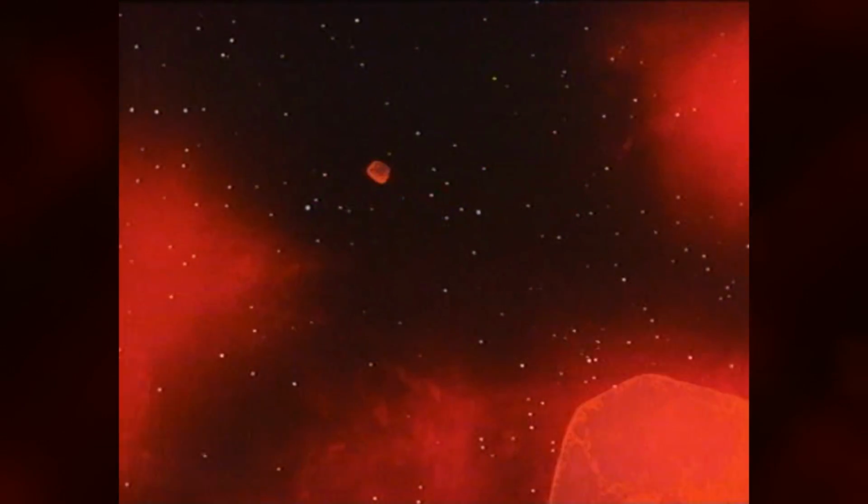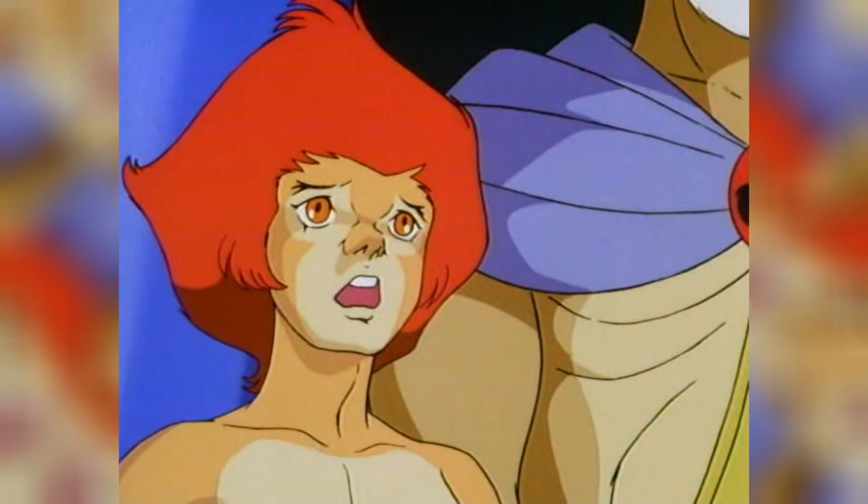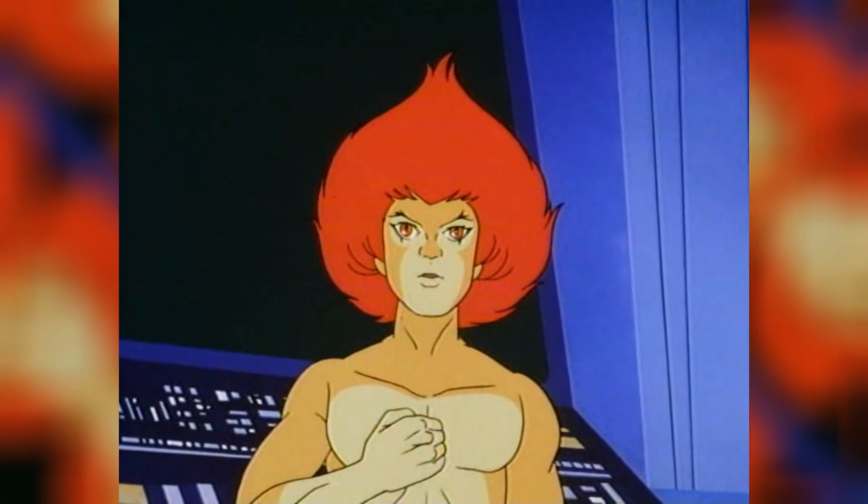Thundera. At this point in the list, Thundera needs no introduction as the home planet of the Thunderians. Before it was destroyed, Thundera was a safe haven for the cats, and they could live in peace without worrying about defending themselves from attacks.